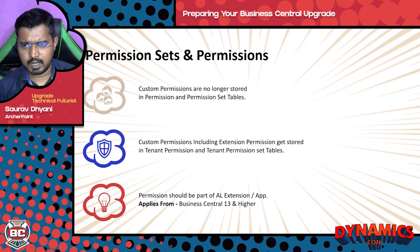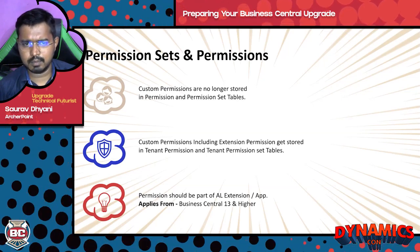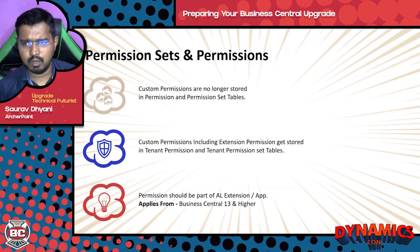Starting Business Central 13 and higher, the way the permissions are stored has changed a little bit. Now the base permission tables, Permission and Permission Set, are used to store only base Microsoft permissions, and they are tagged as System. All custom permissions and all extension permissions are stored in different tables called Tenant Permission and Tenant Permission Set, because they are unique to your tenant.